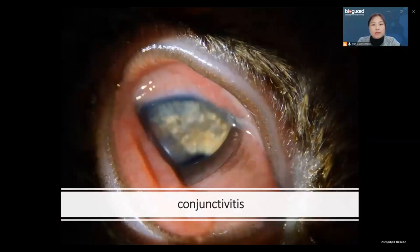The second picture, conjunctivitis. FHV1 is a major cause of acute and chronic conjunctivitis. The conjunctivitis is usually bilateral, and most of the time it comes with signs of hyperemia, serous ocular discharge, and a variable degree of chemosis. In the majority of cases, the clinical signs resolve by 10 to 20 days post the infection.